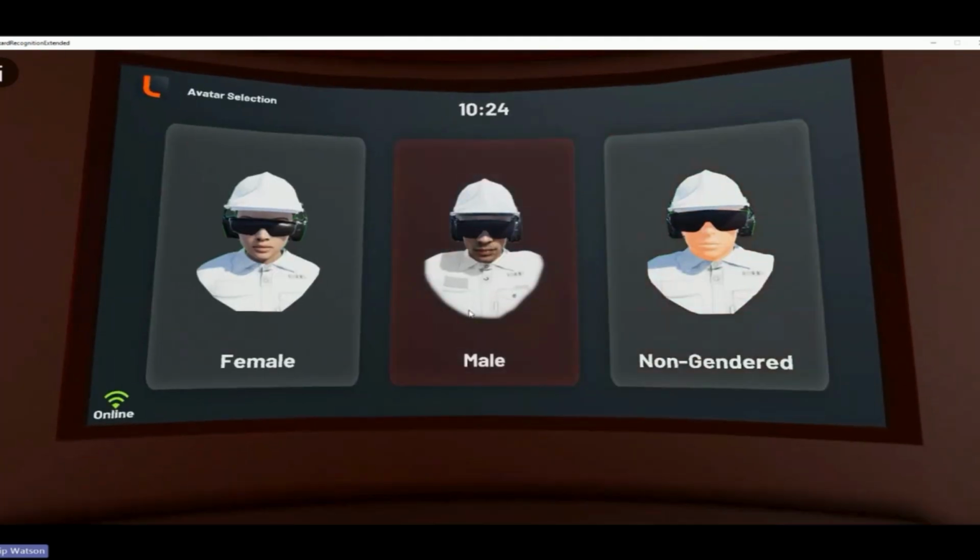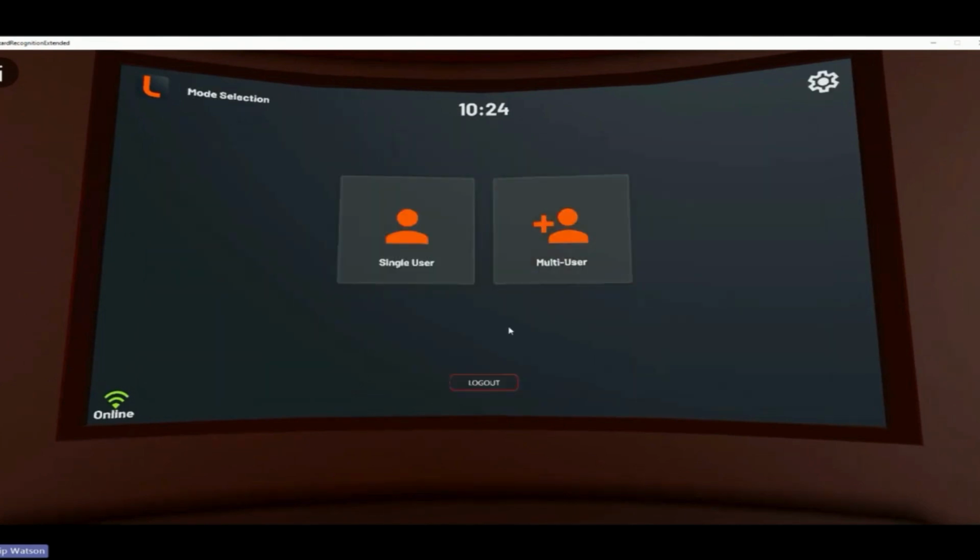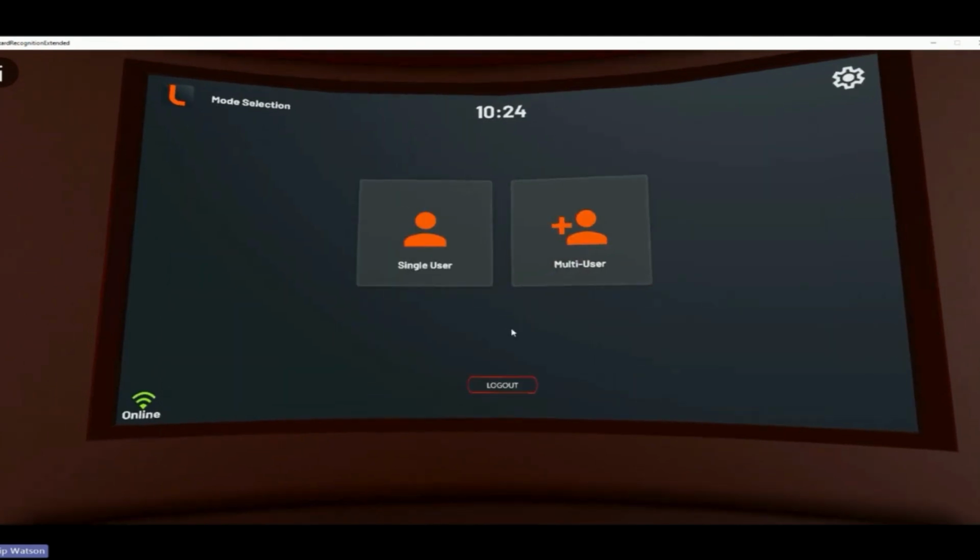And I am given the choice of an avatar to use. So I'll just choose a male avatar. I'm then given the choice of either going in single user or going in multi-user. So single user is obviously a point where we could play through totally by ourselves and just learn all of the training and play through end to end, all of the processes, essentially learn and play to our heart's content. What we also have though is this multi-user.